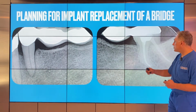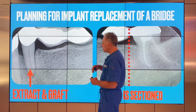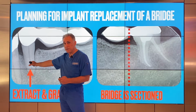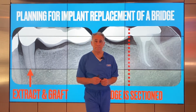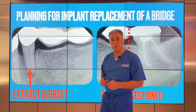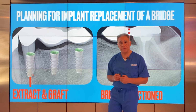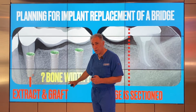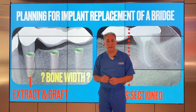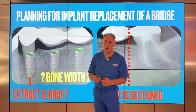So in such cases, the first thing we have to do is section the bridge. Next, the offending tooth that is infected or has caries is extracted and grafted if necessary. Patient then returns in about 3 to 6 months later, expecting to get dental implants. The only question remains, do we have adequate bone to support the dental implants where the teeth were previously missing? The answer is we don't know.